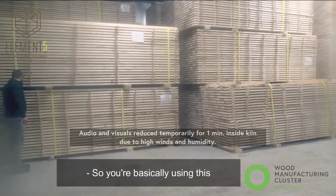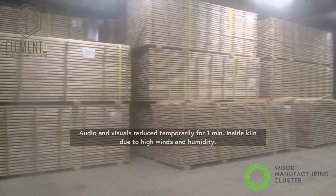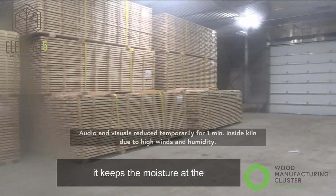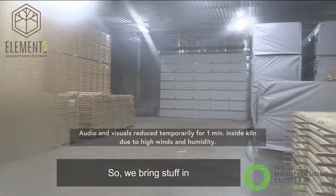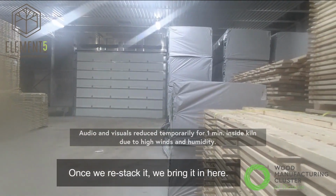Right. So you're basically using this as a heating room for production. That's right. It seasons as well as just drying. As it's drying it out, it keeps the moisture at the equilibrium moisture. That's right. So we bring stuff in, we restack everything with kiln sticks. Once we've restacked it, we bring it in here.